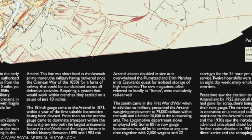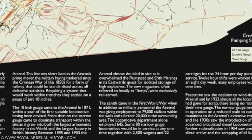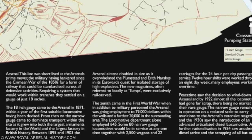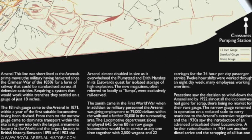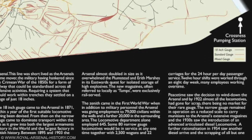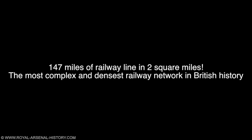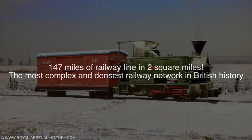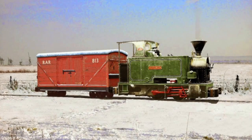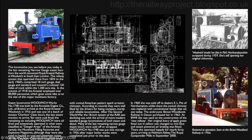And eventually the Royal Arsenal would have 70 miles of narrow gauge railway, and this locomotive, which appropriately is called Woolwich, is the last surviving narrow gauge Royal Arsenal steam locomotive. But if there were so many trains and all those miles of track, only one left? Only one narrow gauge one. This locomotive only survived because it was sold to a scrapyard that didn't cut up its steam locomotives.